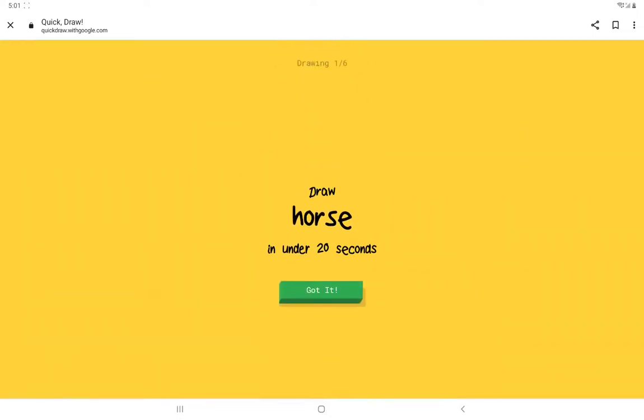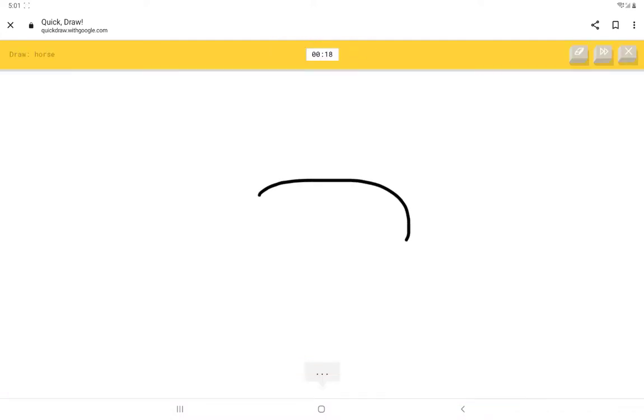Let's draw, guys. So it wants us to draw a horse. This may be a little hard to draw, because, you know, horses. Let's draw it. Four-legged animal.